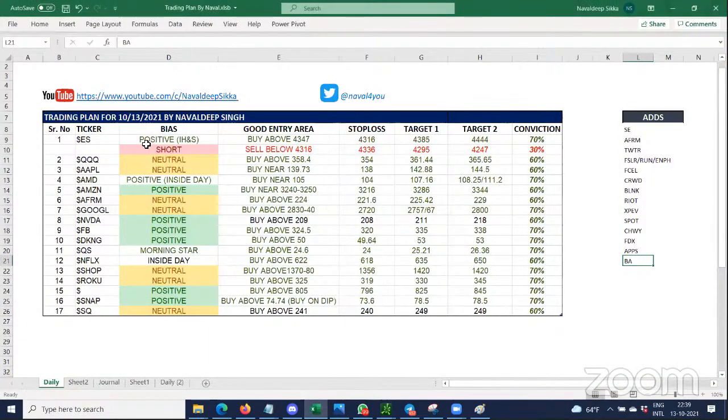So coming to the ES, I'm just continuing this inverted head and shoulders, but I'm also calling this a bullish engulfing. Now buy above 4.372, and the stop loss should be 4.347. Or if you want to buy in a range, then buy between 4.365 and 4.372. If you get an opportunity, buy in this zone. The first target will be 4.385. Once we break this, we will have 4.407 and 4.44. So I am positive on ES.